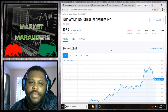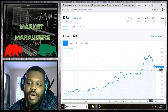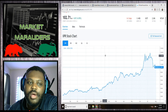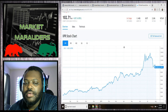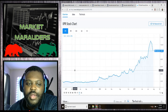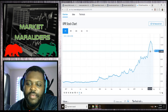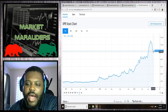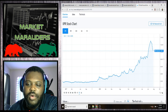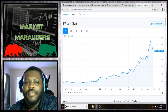Today, we're going to be going over Innovative Industrial Properties Incorporated. Today, on the 4th of August 2019, the current stock price is $102.71. If we go over the chart, this is their 5-year chart. It has steadily increased, but from July of 19 to now, around August, it's gone down quite a bit, and we're going to dive into the stock and see what's going on.